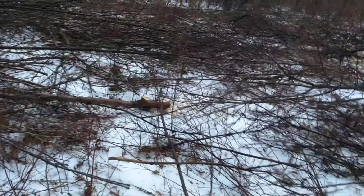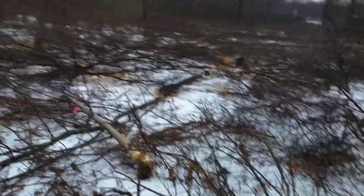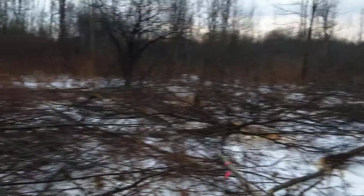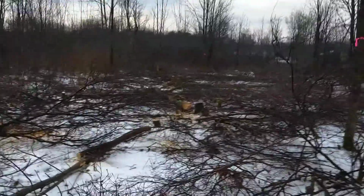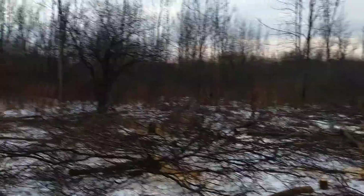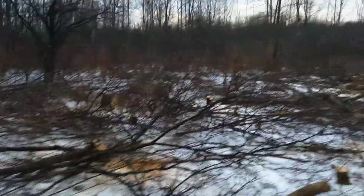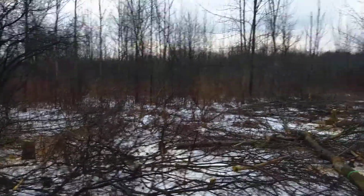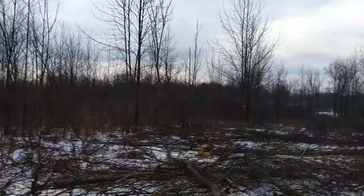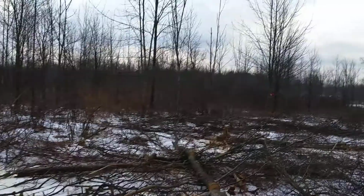Well, I sharpened that chainsaw, filed the chip guides down, cuts like a new saw, it's amazing. Really amazing. But I don't know where I put that. Whoa. Oh, I see it. Way down there. So pretty treacherous walking here.